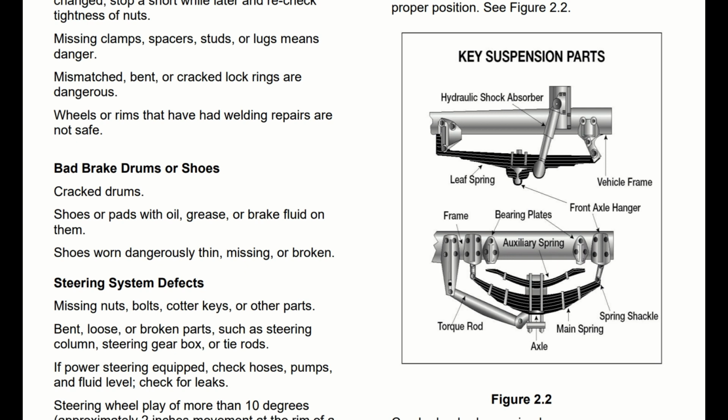On figure 2.2, we've got the hydraulic shock absorber, leaf springs, front axle hangers, the vehicle frame. Attached to the frame, you have the bearing plates and the front axle hangers. Okay, you've got the spring shackle attached to the front axle hanger, it looks like. You've got the torque rod also attached to the front axle hangers. You have the axle pointed out and your main springs pointed out.